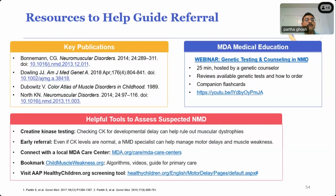very classical presentation. So again, the helpful tools: creatine kinase testing early would be a very cheap and easily available test. Early referral would help in identifying an exact diagnosis. Partner with our local MDS center, and childmuscleweakness.org is a very useful video tool to look for different videos and algorithms which can guide in different types of neuromuscular disorders. And I think I'll end here.